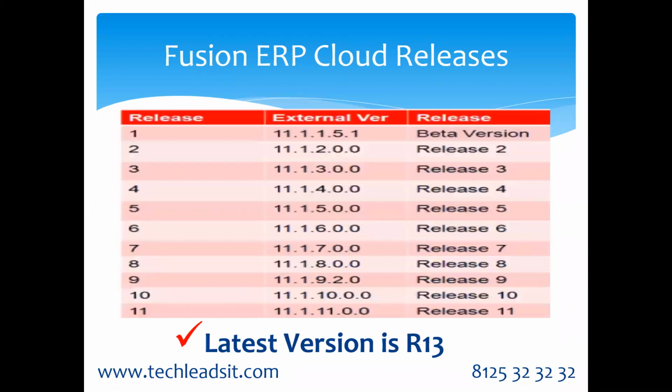So we got various cloud versions. So it started from 11.1.1.5.1, and then slowly they started stabilizing the system and came out with a lot of new features. I have not put all the versions here since there is a space constraint. So the latest version is now R13 and 18C.